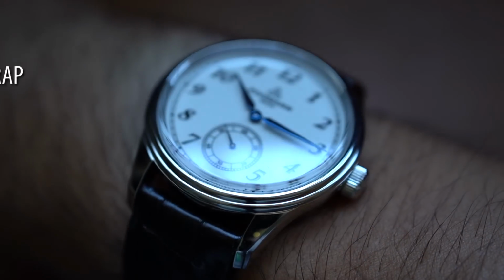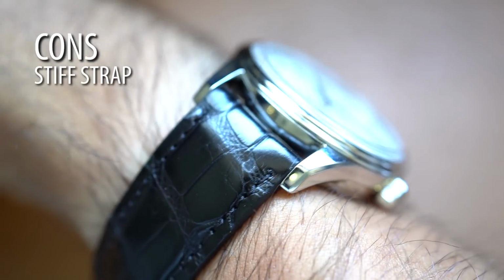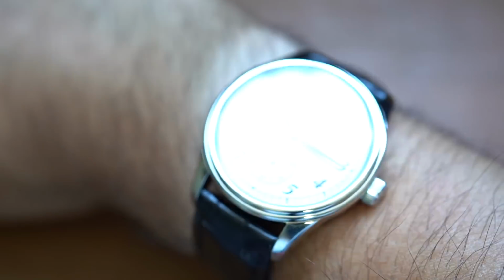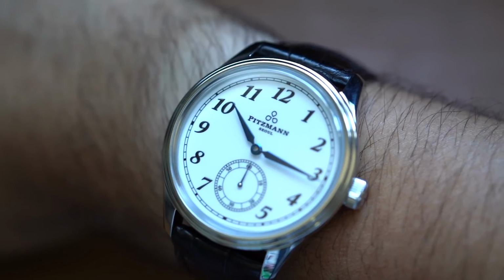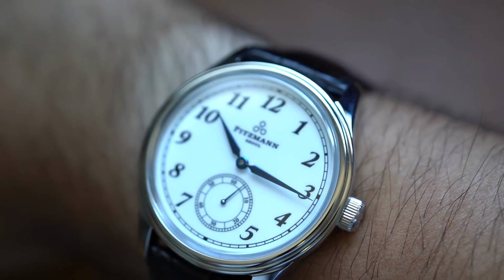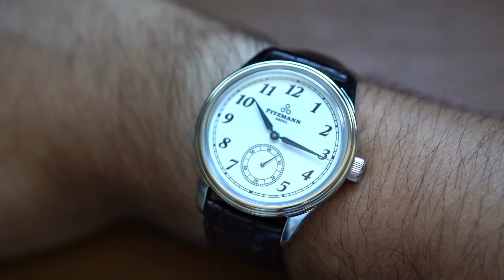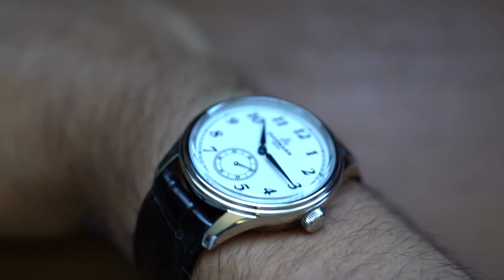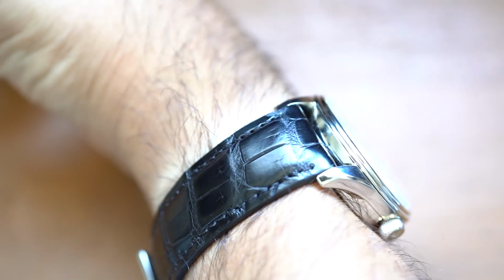The next con would be that the factory strap is fairly stiff, okay? Not my favorite strap. I don't think that Pitzmann makes these straps in-house because the strap, I believe, says made in Indonesia on it. So whatever, they got to cut costs somewhere. I get it. I rarely wear my watches on factory straps anyway. So, you know, whatever, take that with a grain of salt.